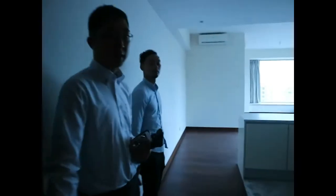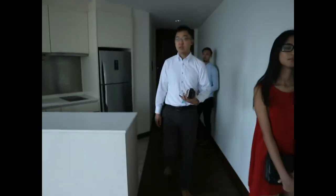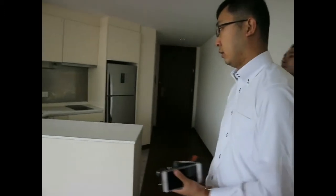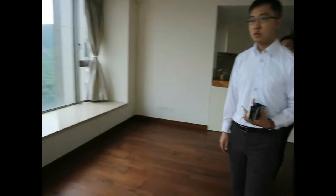Yes, so this is the biggest condo in One Oasis. It's around 640 square feet, and it is facing the mountain. This is from the developer directly. It has a built-in fridge and also a washing machine and drying machine. And you can see it has an amazing view towards the end.